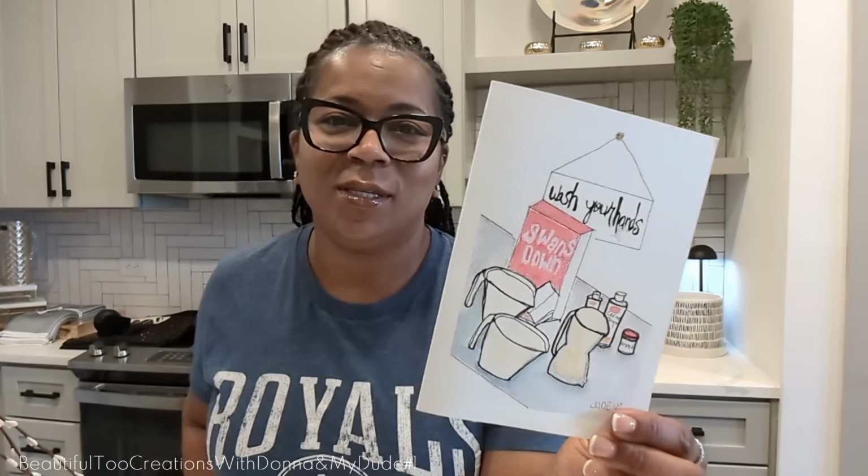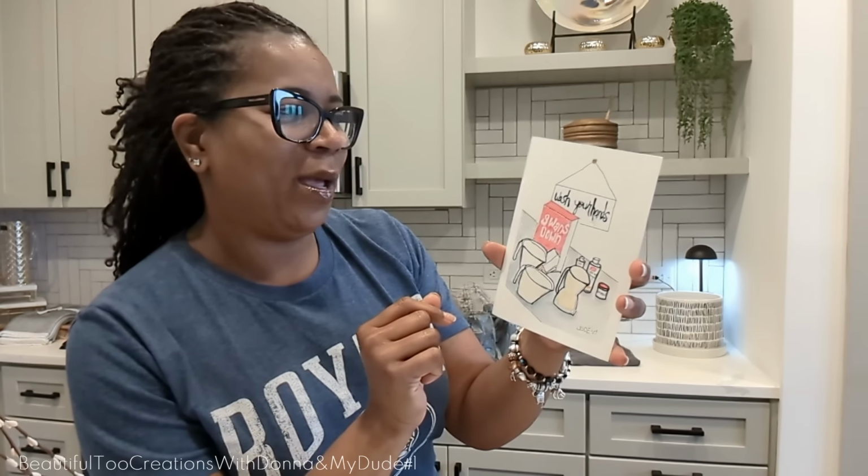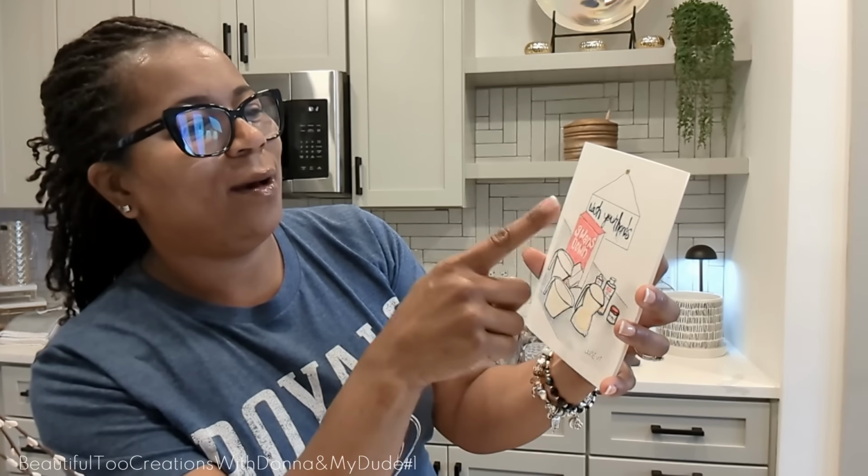Judy, when I tell you this is so sweet, the fact that this is my mother's measuring cup and she knows that my favorite spice, because it reminds me of my mom, is nutmeg. She included the nutmeg. Thank you, babe. That's dude number one's phone. She included the nutmeg and the cream bouquet. Oh my goodness. Swans Down, the wash your hands sign, and she signed the bottom of it.